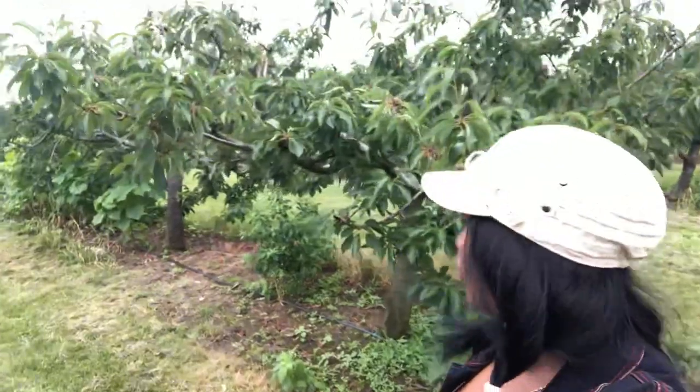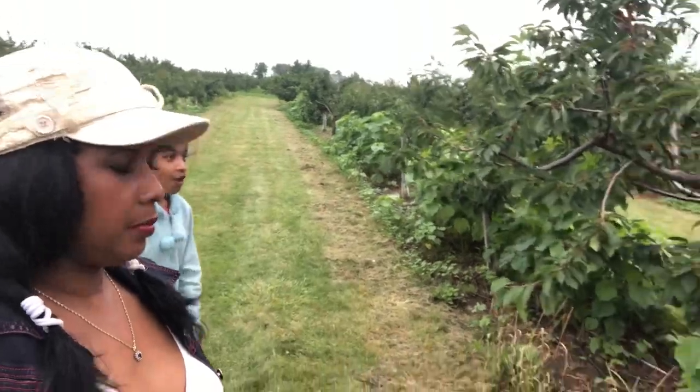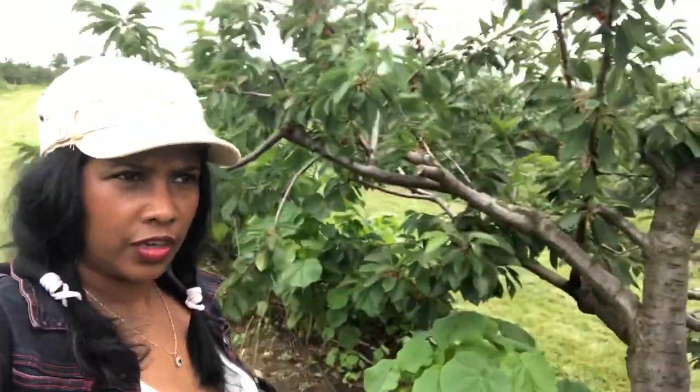These are all the cherry trees behind me. Me and Natalie, we like the red ones. And my husband, Matthew and Jessica, they're picking the darker ones, like the black cherries. But I like these ones.